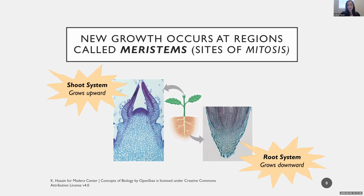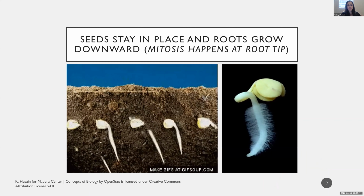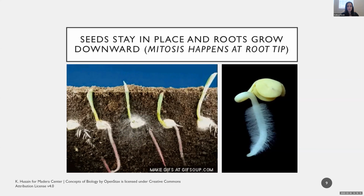So the thing to remember here is that that meristematic region is at the tip of the plant. It's going to make new cells, and those cells are basically going to stay where they are, and then the meristem is going to keep moving upward and keep making new cells. So we can visualize this a little bit better by looking at roots developing under the soil. When you plant seeds, that seed basically stays in place.